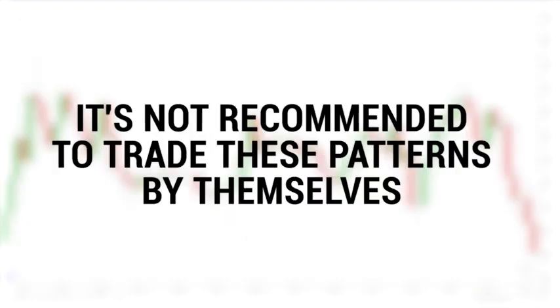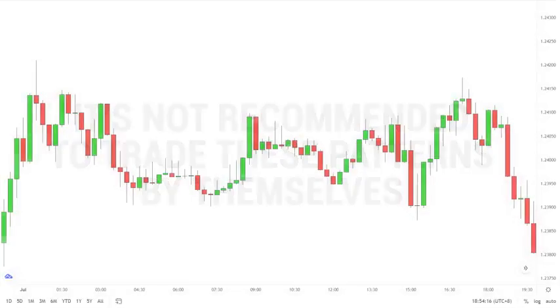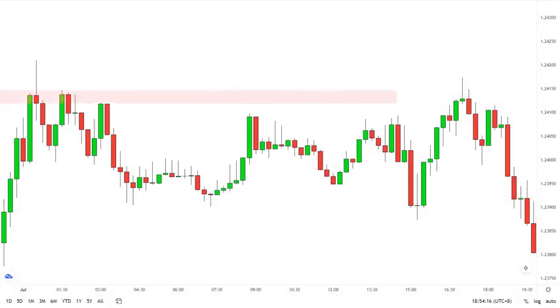But remember, it's not recommended to trade these patterns by themselves. Seeing a candlestick pattern form at a level of support or resistance, for example, will lead to a much higher quality trade opportunity.